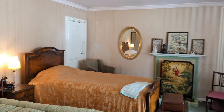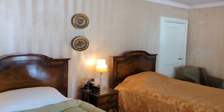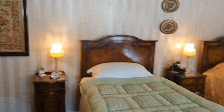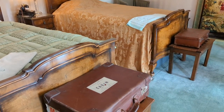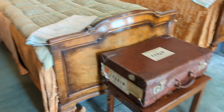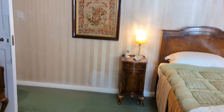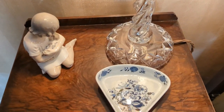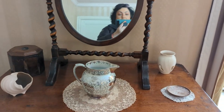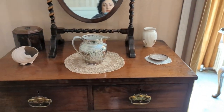Nuffield Place was Lord Nuffield's home from 1933 until his death in 1963. His home was rather a modest one. He was a man with a passion for engineering.